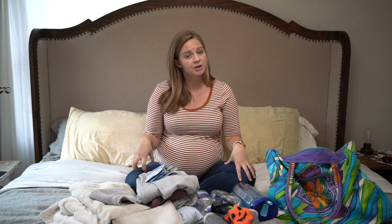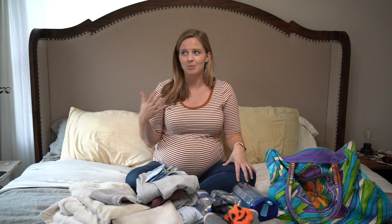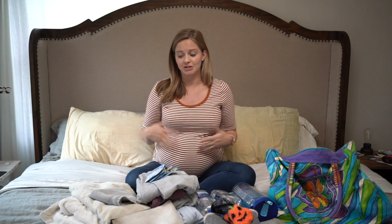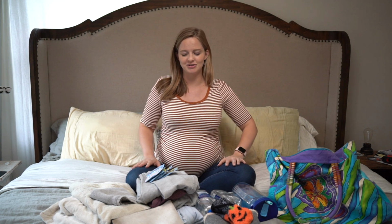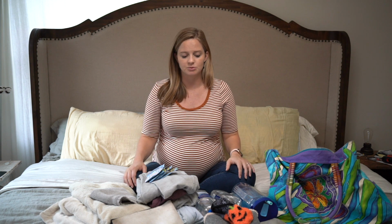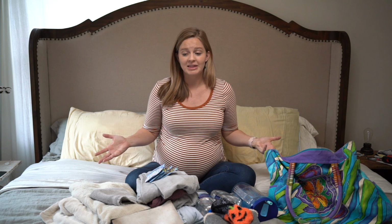I might also bring a diffuser. I used that last time. I don't actually remember having it or noticing it, but maybe its presence was nice to have some lavender in the air. I don't remember if I noticed having a diffuser, but it might be nice in the very beginning, so I might bring a diffuser as well with some lavender essential oil. But yeah, that is it.